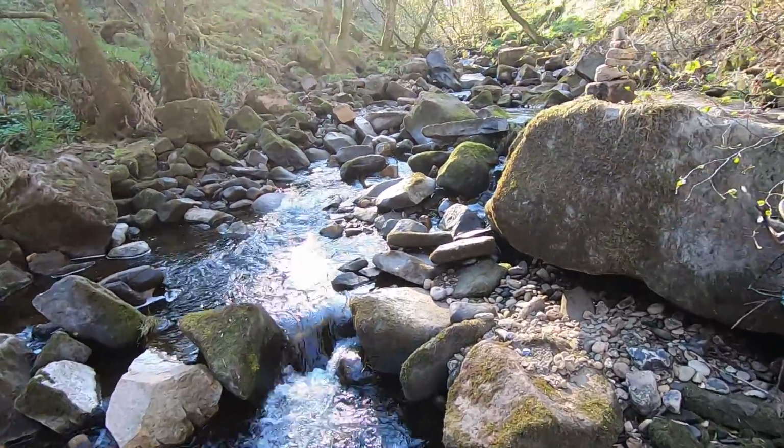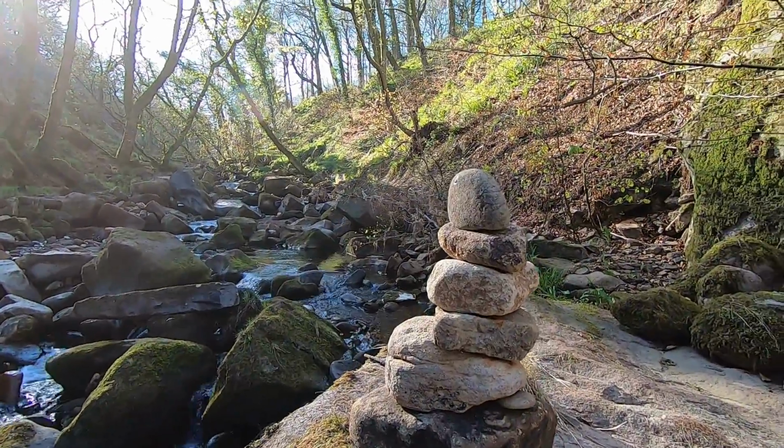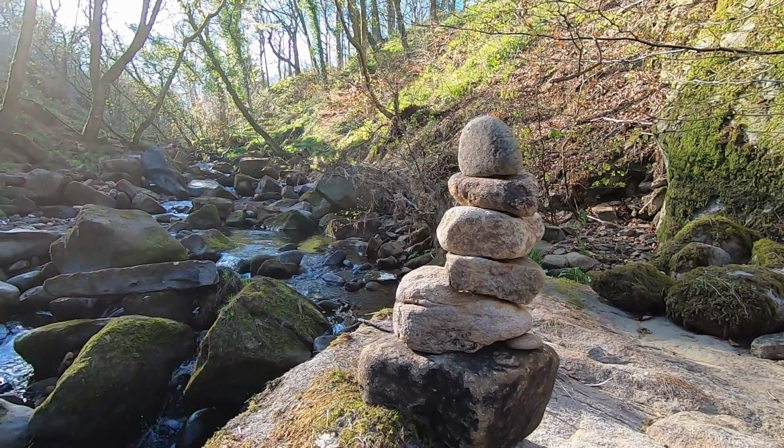Looks like there's a new phantom stone stacker around. It doesn't look like the handiwork of the one who operates in town. It's a simpler country style, less showy and more robust.